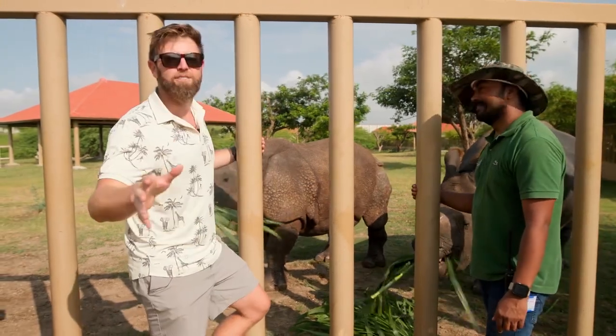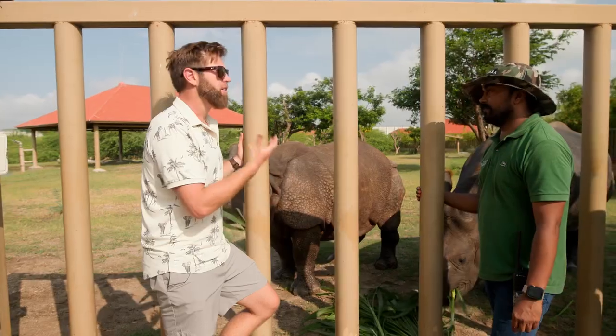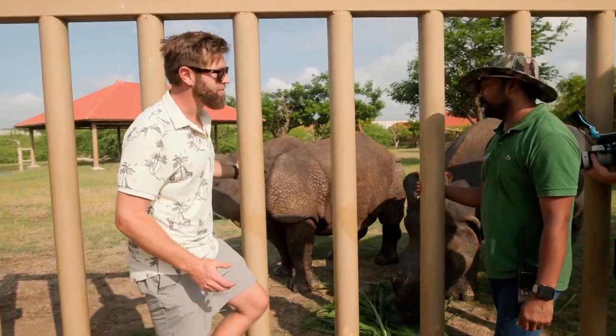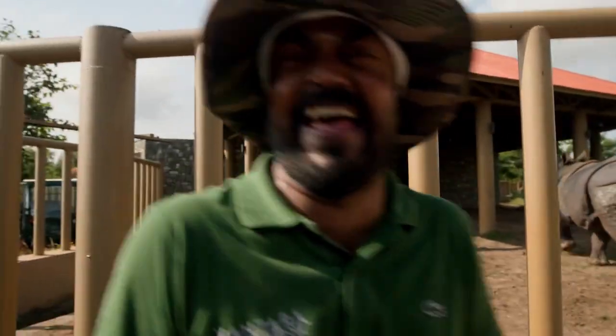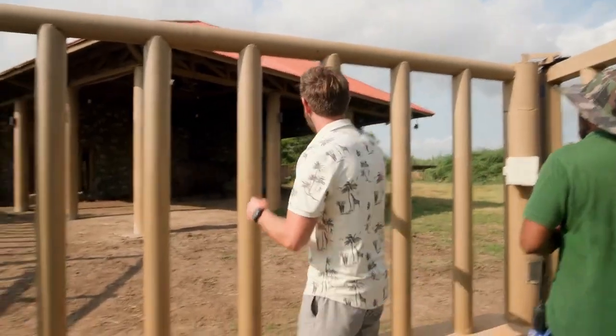And I think the fact that you guys are rescuing these animals from India, animals that are in such jeopardy globally, all rhinos, and here they are living their best life, literally. It's absolutely awesome. Oh, Kyle's been got. Did you get that? Cheeky. That's funny. Kyle got. Oh, that's funny.